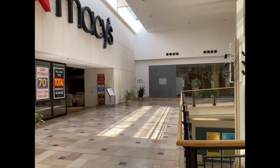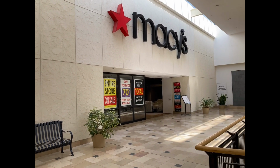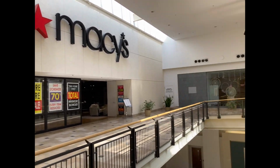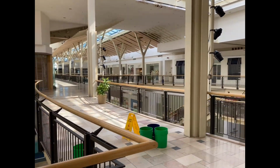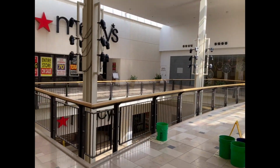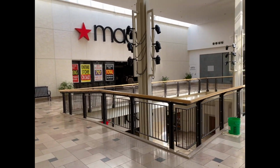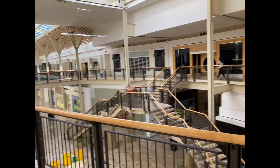Has a very unique building design. The entire mall was built around the Strawbridge and Clothier department store, which is now Macy's. The south half of the mall was the lower level, and then the north half was the upper level, but then in 1999, they added a second floor to the south half. So now, the south half is 2 stories, and the north half is 1 story.